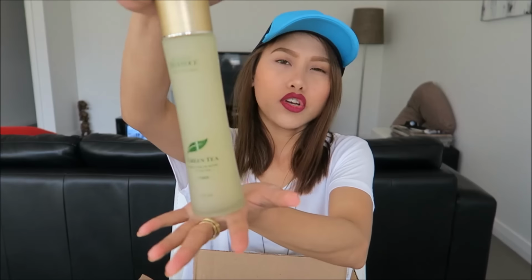Nakita ko na to eh. Para siyang toner ng, you know, mga mayayaman na tao. Kasi it's glass, like it's legit glass. Pwede mo tong pamukpok ng wawang ganun. And then the last one in here is a lip product.